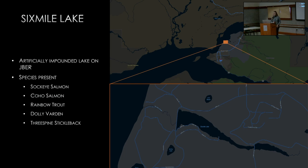So I'm going to orient you a little bit to where all of our studies have been occurring. JBER is down here, and you can see the base boundary here in the gray. It's about 78,000 acres, I think we looked up yesterday, so it's a really, really large size. Not technically in the Mat-Su, but with a lot of systems that drain out into the Knik Arm, so we're very close by.